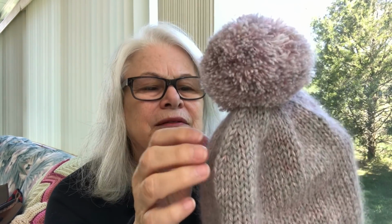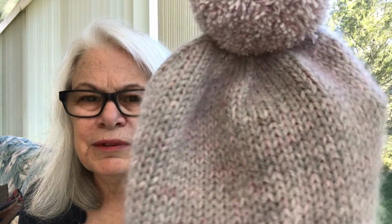I held a strand of mohair together with worsted weight yarn. Gray yarn, worsted weight, and pink mohair. And then I did the pom-pom with the combination of both of those two. I love the hat, and it fits perfectly. I like it. Pom-pom. And like I said, it's definitely not hot weather here today.